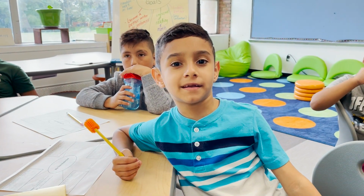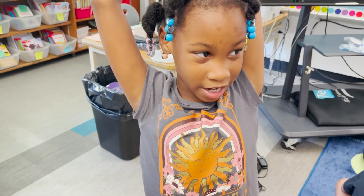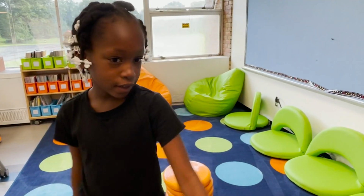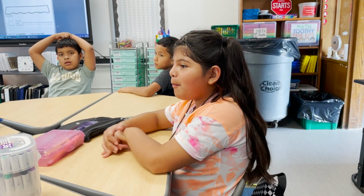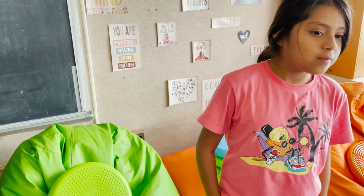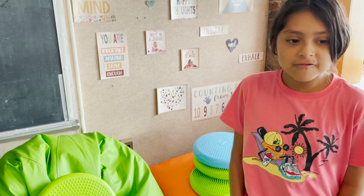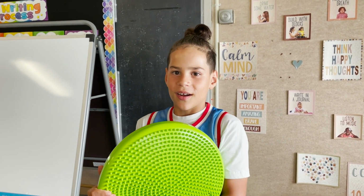They're comfy and I want to sit on them every day. I like to sit on them every time we have indoor recess. It's comfortable and soft. Más cómodo, more comfortable. I like my desk because it's so nice. It's comfy. I like the cushion because it's comfy.